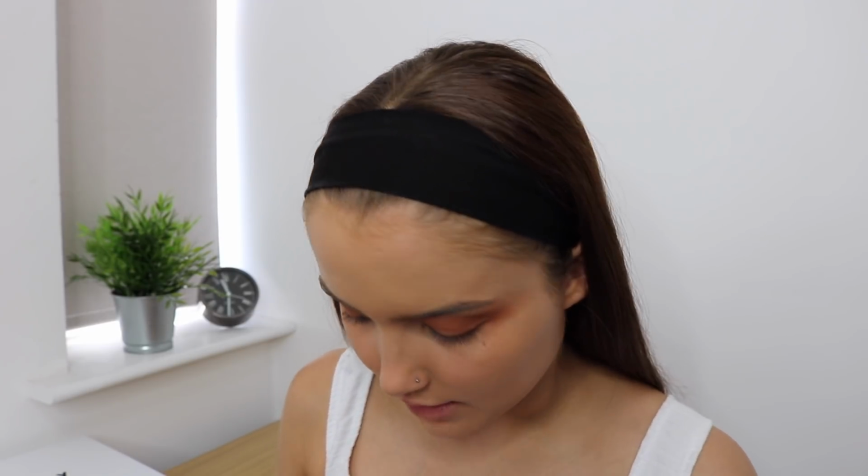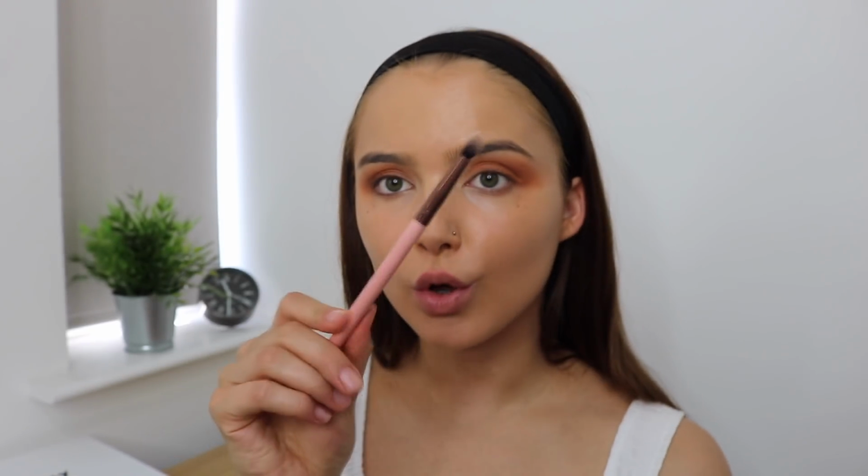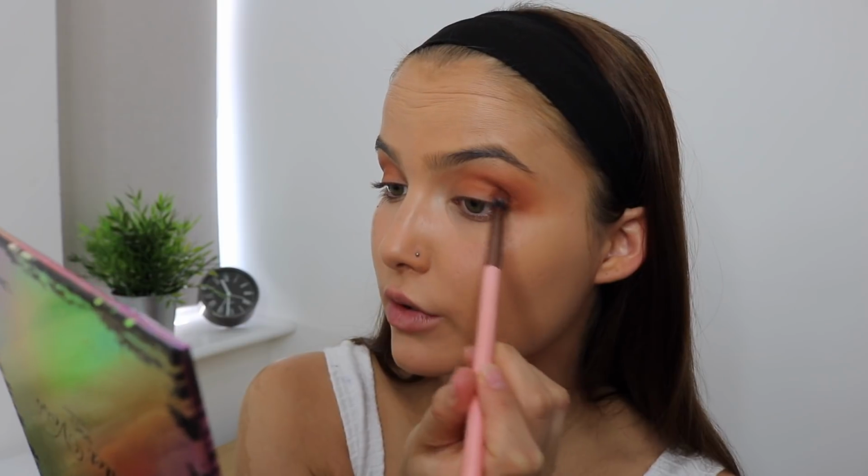I'm going to go back in one more time with the shade Serve and again just build that shade up there. I've now built that colour up to where I want it to be, and then I'm going to take the shade Boss, which is this shade up here, and focus that more with a smaller brush. I can tell you what this brush is. This is the Luxie 231 small tapered blending brush, and I'll take the shade Boss and pop that right in the outer corner just here.